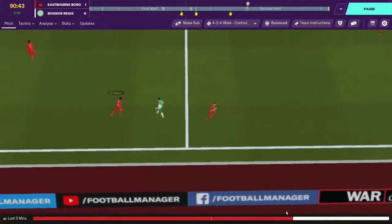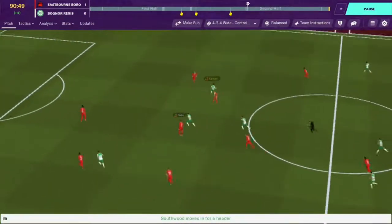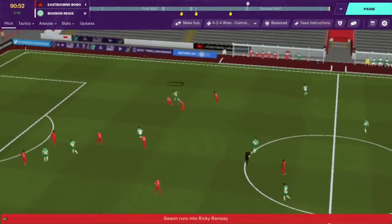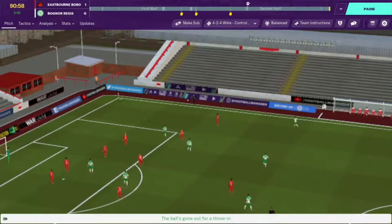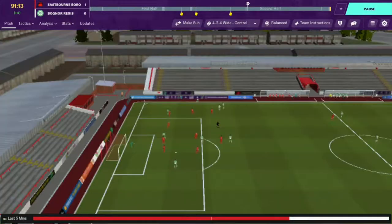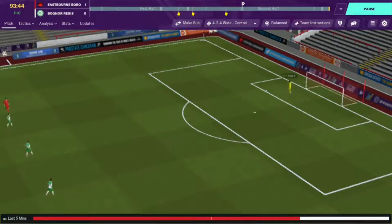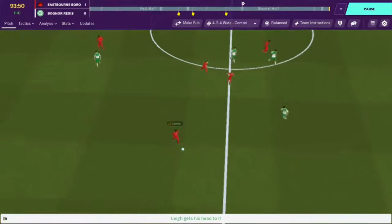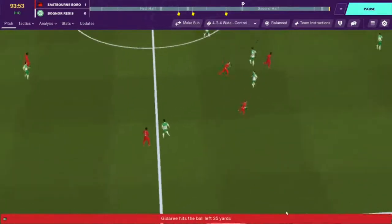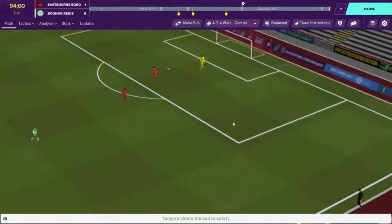Wilson under pressure with the Bognor player. Giddery now sending it up. There's no one there. Swan tried to get a ball, but it didn't quite get there. And the ball goes out for a Bognor throw-in. Bognor taking the goal kick. Giddery with the ball. Not too sure what that was, but keeper's cleared it.